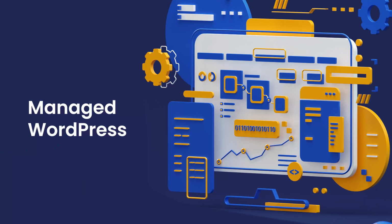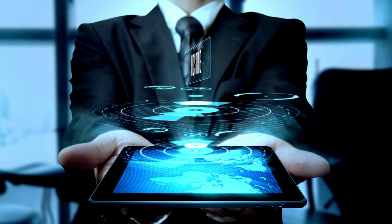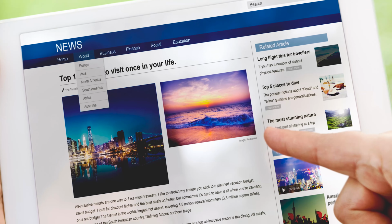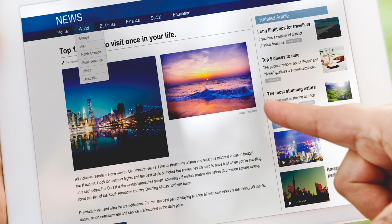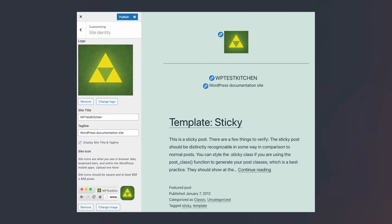Alternatively, you can opt for Managed WordPress. In such a setup, the managed hosting partner will take care of the hosting, WordPress updates, daily backups, freeing you to look at news reporting and content creation. Most news websites and blogs start like this and only build an internal tech team when they reach a sizable traffic.